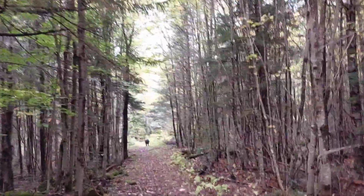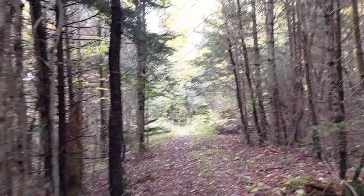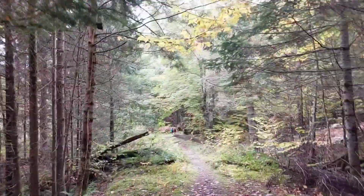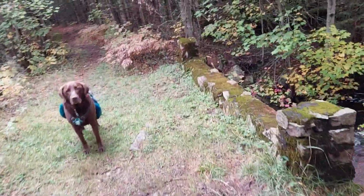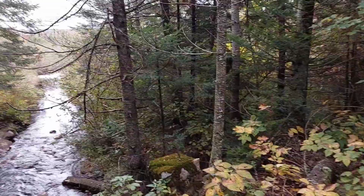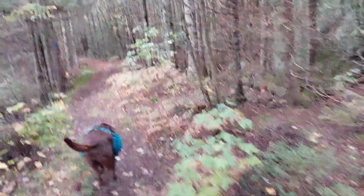Coming up to a stream. If the water looks good, I may stop and filter a little water for the rest of the day. Yeah, still brown water. Everything is, because it comes from beaver swamps. All right. Moving on.